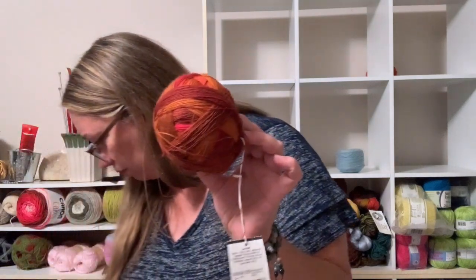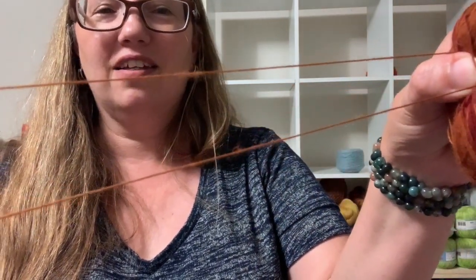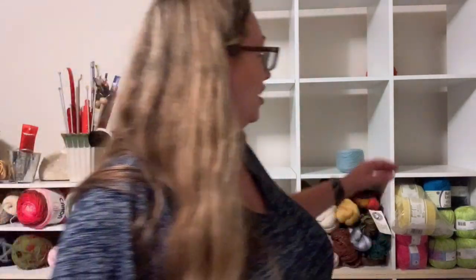Okay, so here, lace ball. This is like a silver ball. So I wondered if that's what that other round one was. Oh, it's over there now. The other brown shade, if it was similar to this. But this is lace weight, you guys. Look how thin that is. I've actually started a little something with it. Not very much. I wonder if I will rethink all of these lace yarn purchases once I actually start knitting with it.